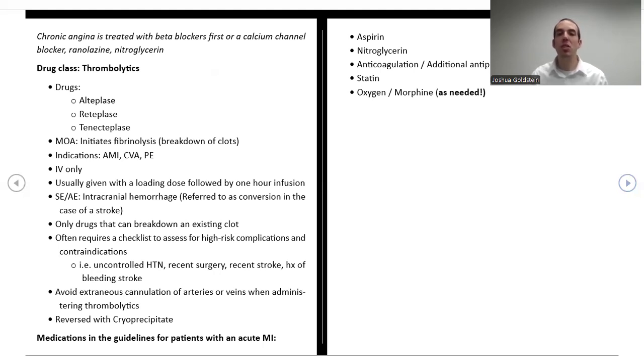I do need to talk for one minute just on oxygen and morphine. The main thing I want to point out here is oxygen and morphine are both given to patients who are having a heart attack if they need it. If the patient's not having any pain, there's no benefit to giving morphine. There has been some thought of that in the past. That's not in the current guidelines.